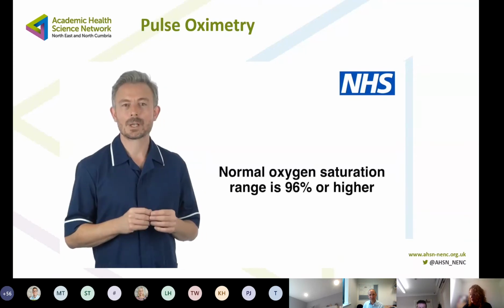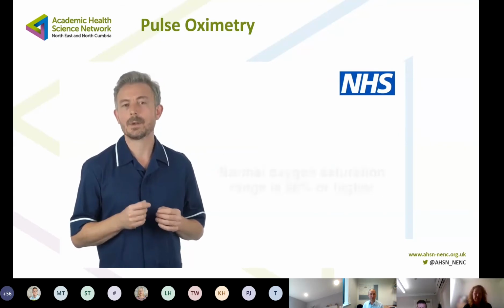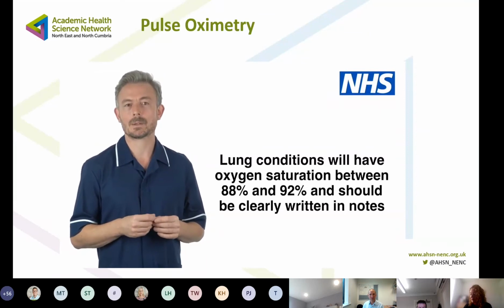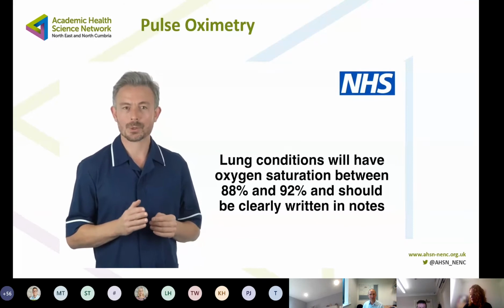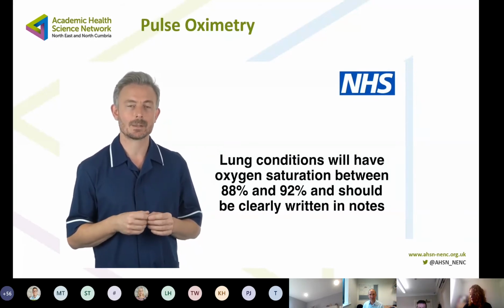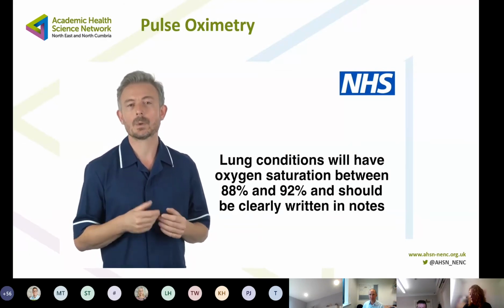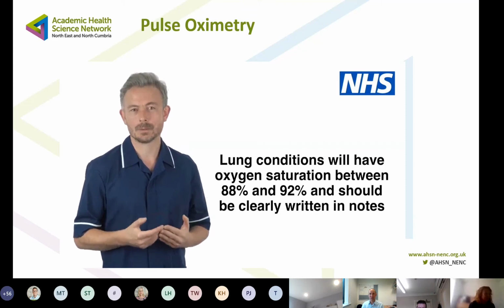A normal oxygen saturation range is 96% or higher. There is a group of people who live with a lower level of oxygen in their blood. These are people with lung conditions such as COPD. A usual oxygen saturation for them is between 88 and 92%. If this is the case, it should be clearly written in their notes by their doctor or lung nurse. Otherwise, assume that normal is 96% or higher.